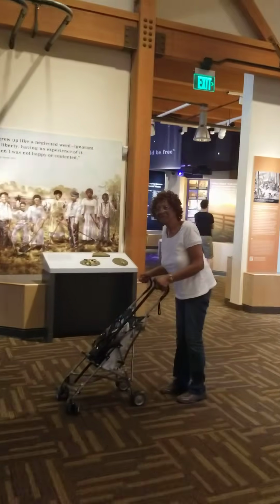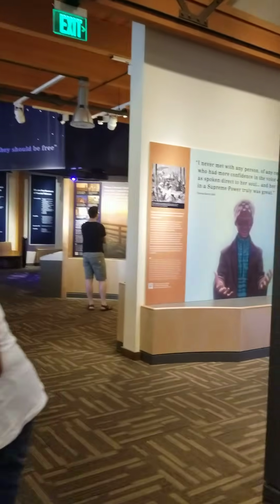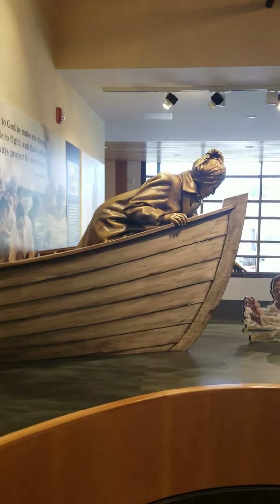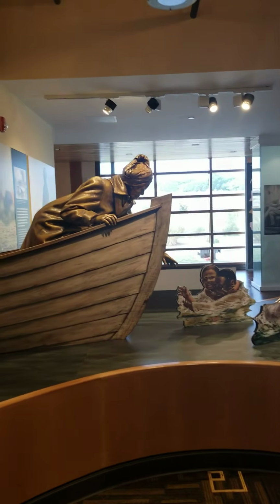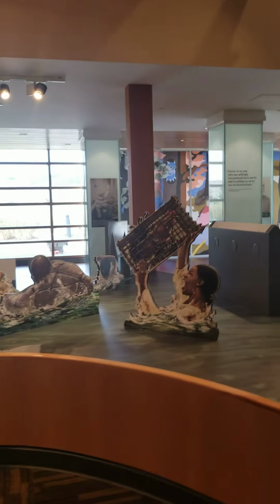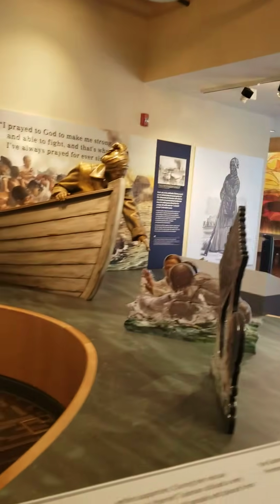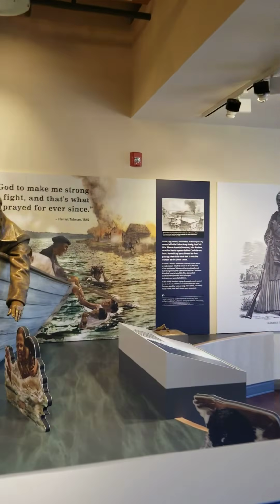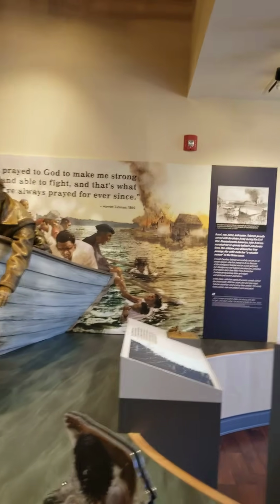1963. This is for all of you that may never get to see the Harriet Tubman Museum. I'm just giving you some insight on it. Thomas Garrett wrote, Tubman seems to have had a special angel to guard her on her journey. I prayed, God, make me strong and able to fight, and that's what I've always prayed ever since.